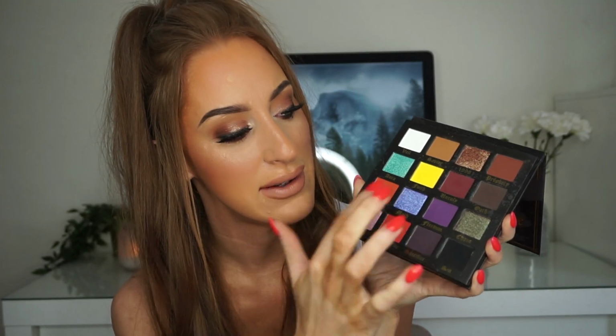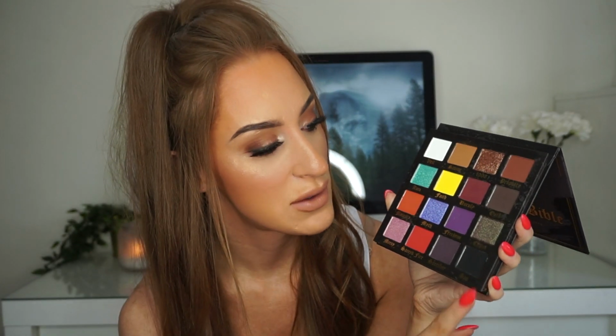When I say it's versatile, I mean there is every colour that you need in this palette. So you have your browns, you have your bright colours like the yellow, the orange, the red. This one here is gorgeous because it's actually a bright pink, whatever way you use it. It can turn out bright pink. It has your black, it has your white, and then it also has your shimmers as well.